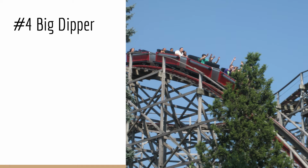Number 4 is Big Dipper, and this is the old wooden coaster at this park, built way back in 1925, I believe. You can check on that in Wikipedia when this ride opened. But still, this coaster was at Geauga Lake for so long, all the way from 1925 until the park closed in 2007. Over 80 years. That's a long time for a coaster to operate. But unfortunately, the ride is closed and it's no longer operating today because Geauga Lake closed. So yeah, this coaster looks to have some decent airtime moments throughout the ride.